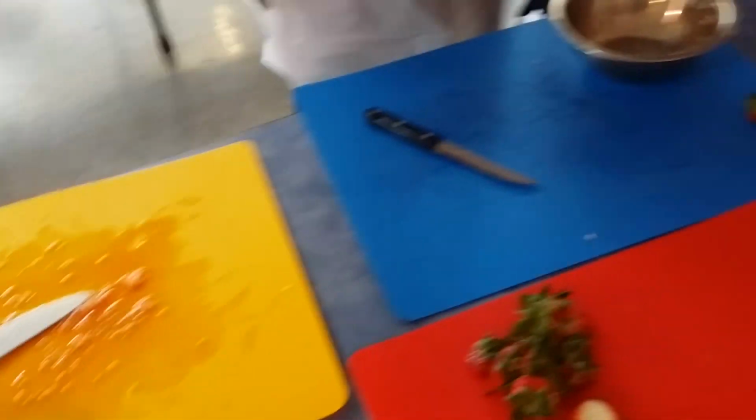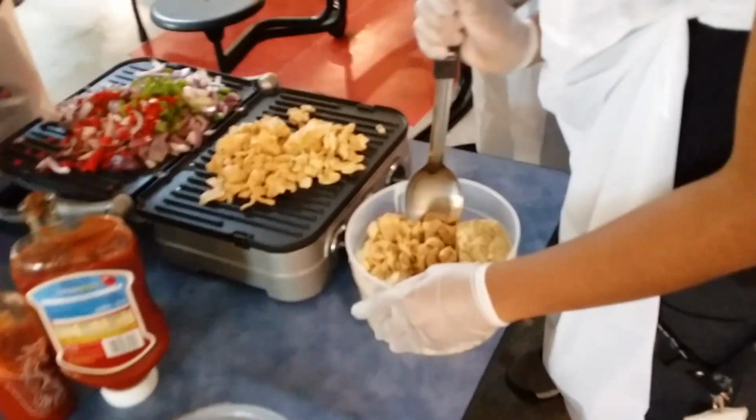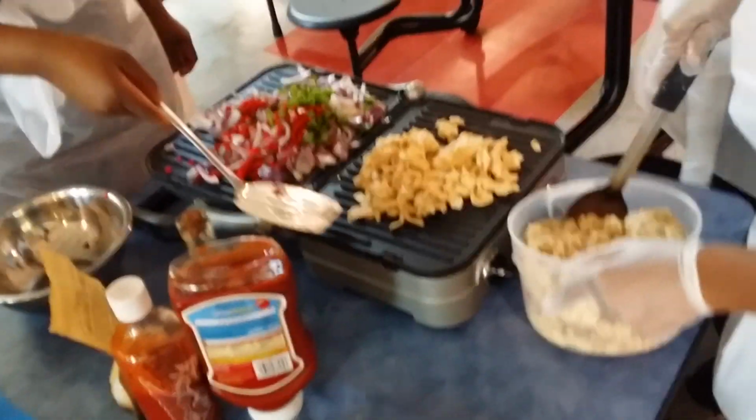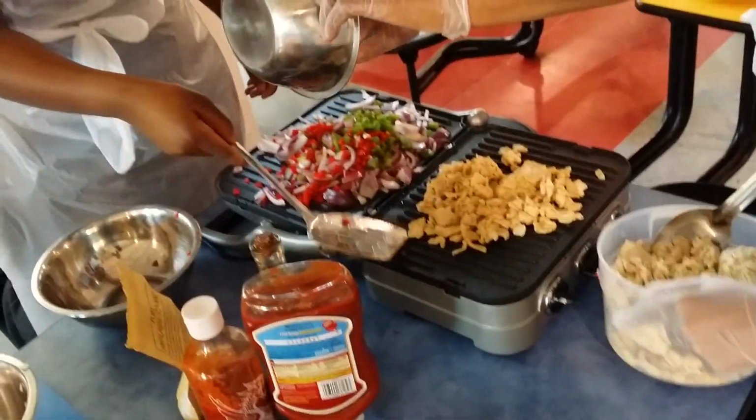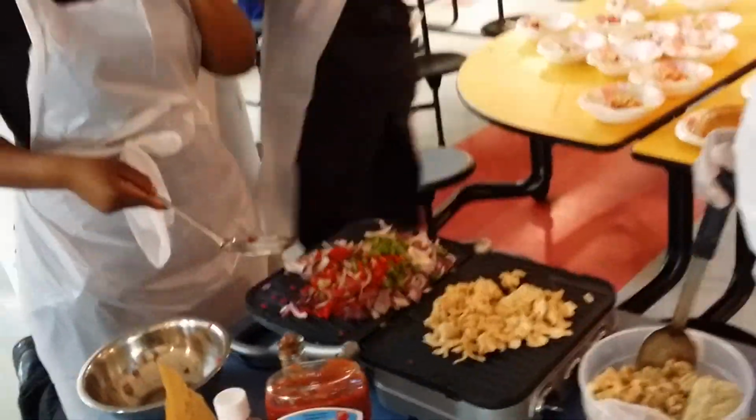Is that chicken? I have a question. I was over here with the strawberries. It's not chicken, it's wheat, but it looks like chicken. It's wheat. Yeah. Y'all messing with my feelings, man. I just want to touch it. I have a question.